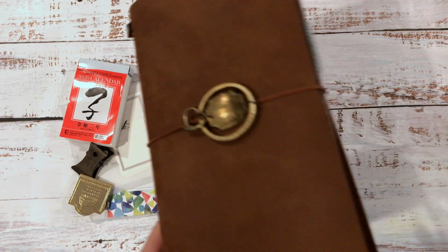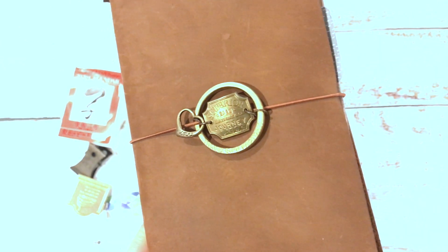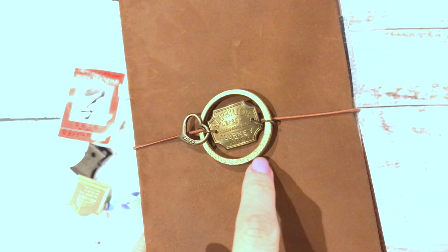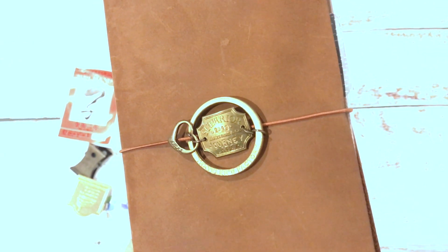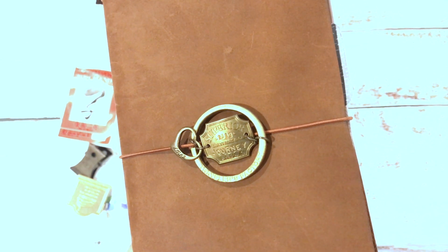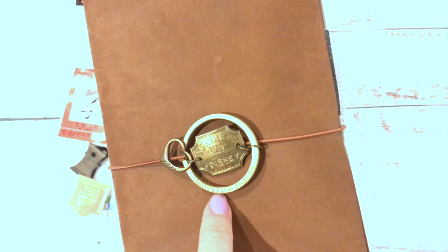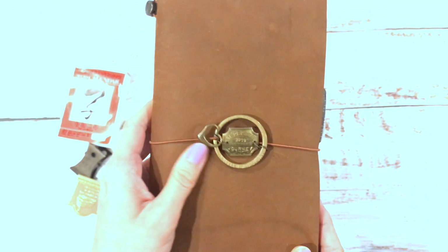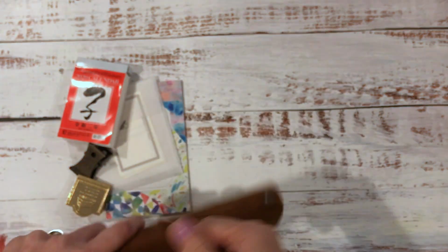I have this really pretty charm. Let's see if I can focus on that a little bit here. This little brass ring is from the Traveler's Factory shop. This one I received from my friend. I think you can purchase them separately at Baumkuchen. And this is just a charm from the dollar store. But yes, I just put it together and I really like how it looks. It's been like this for several months now. But anyways, let's get into it.